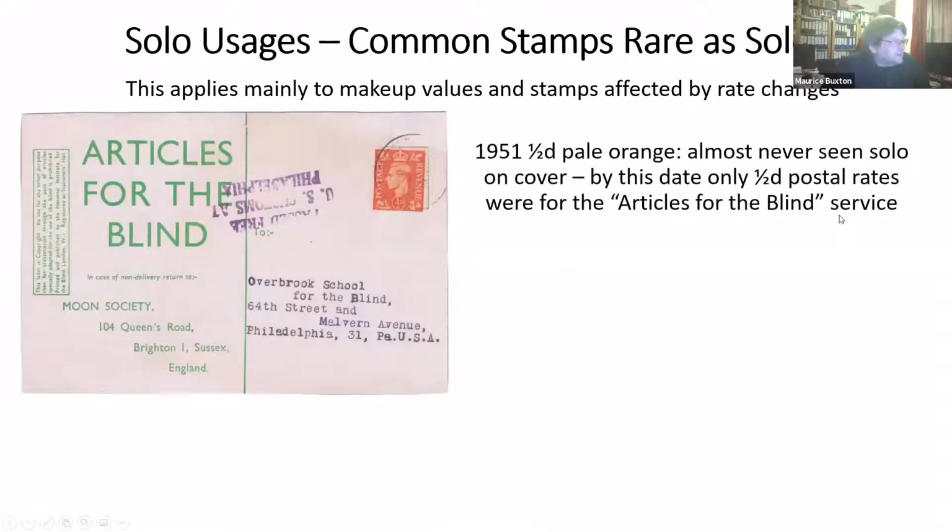This is probably the hardest of the lot. The 1951 new colours, the halfpenny pale orange. Why was that so hard to find? Well, the main reason was by 1951, there were hardly any halfpenny postal rates left. You would see it on certificates of posting sometimes, but if you want it on a cover or a posted item, then articles for the blind is the only one you can get. Articles for the blind tend to be extremely hard to find from any era.